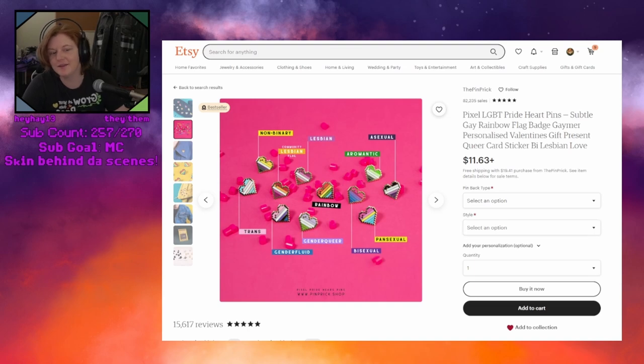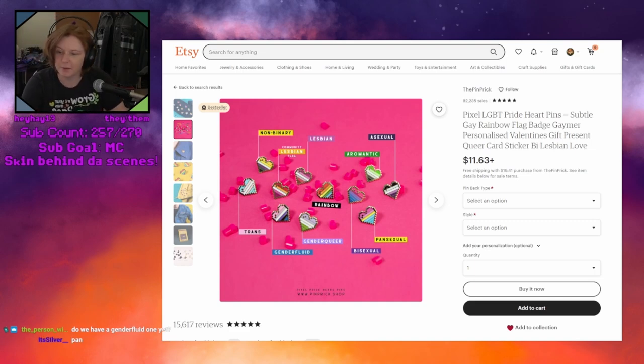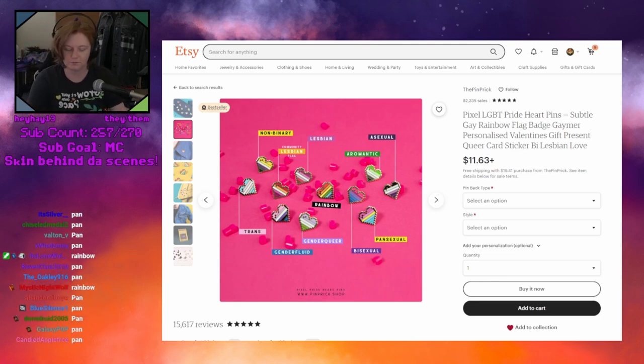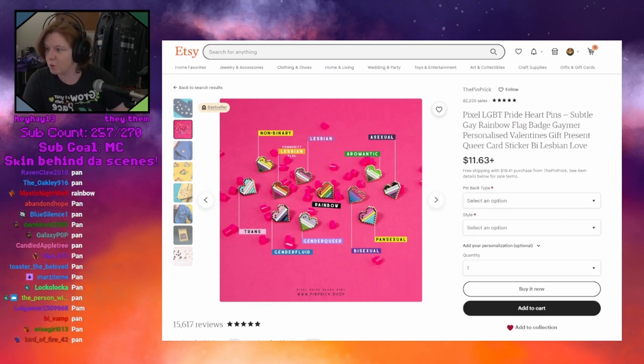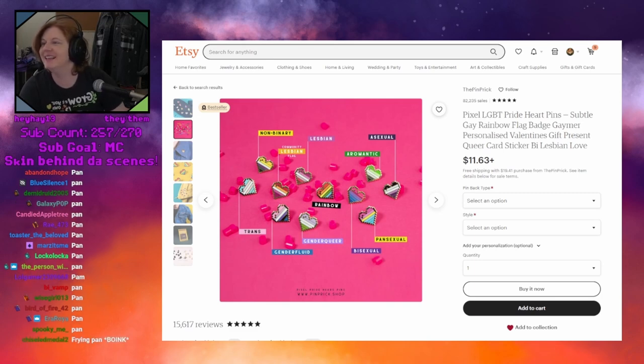I'm gonna say just rainbow or pan on this one, because those are my favorites of the set. What do you guys think? Rainbow or pan? Do I need to make another poll? Do I always have to make a poll? Okay, you know what poll it is. Bitty boy. Pan, rainbow. Start poll.